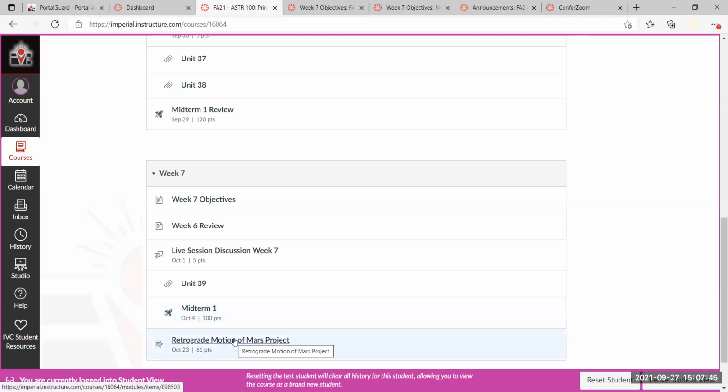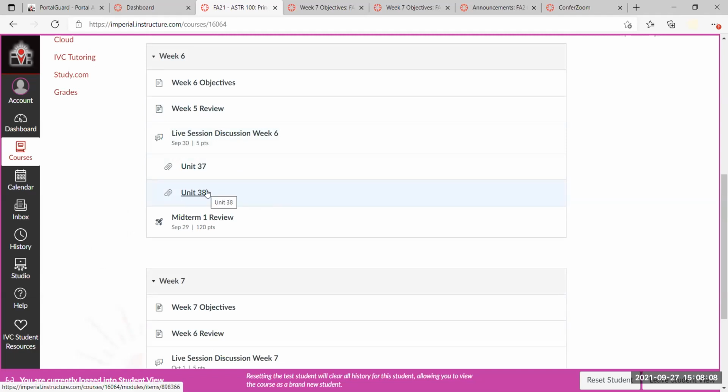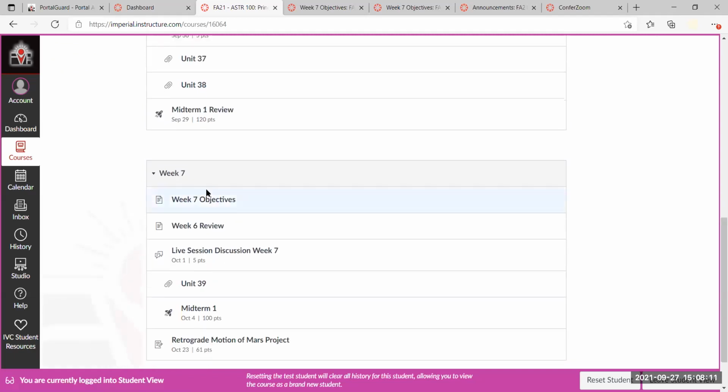And then, as I was saying, there is a retrograde motion of Mars. Let me talk briefly about the objectives of this week first, which are to do with Unit 39, which is mainly about the moon. And then this is the previous week review, which is probably a good thing to look at while you're doing your review, because remember, 37 and 38 are part of the exam. So it's important to make sure that those two units are covered. Unit 39 is not. Unit 39 is part of midterm two. So this is not here. Okay, 39 is not tested in this exam.